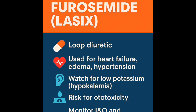Ototoxicity, hearing loss. It can also cause tinnitus, that ringing in the ears. And when is that risk at the highest? According to the source, the risk goes way up with rapid IV pushes or really high IV doses. Also, higher in patients with poor kidney function, or if they're getting other ototoxic drugs at the same time, like certain antibiotics, aminoglycosides, or chemo drugs like cisplatin. Low protein levels too, right? You mentioned that increases the risk. Yes, hypoproteinemia also bumps up the risk.